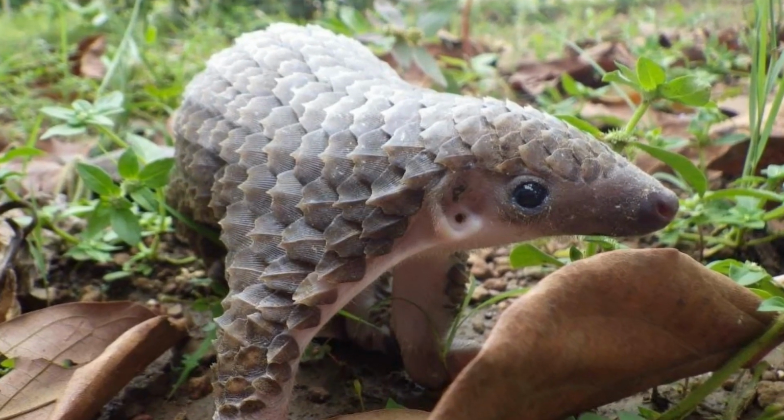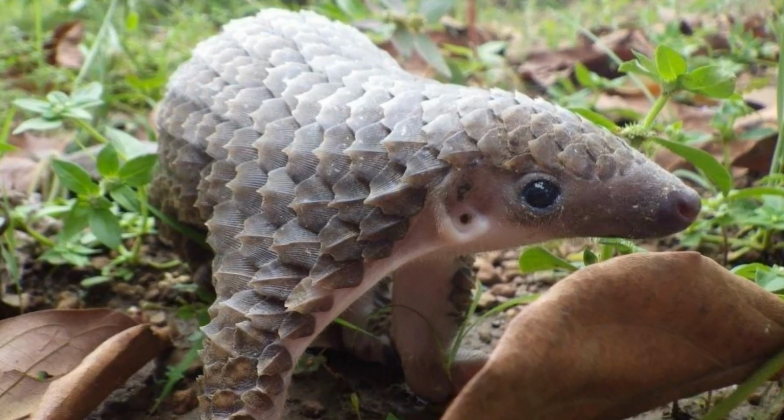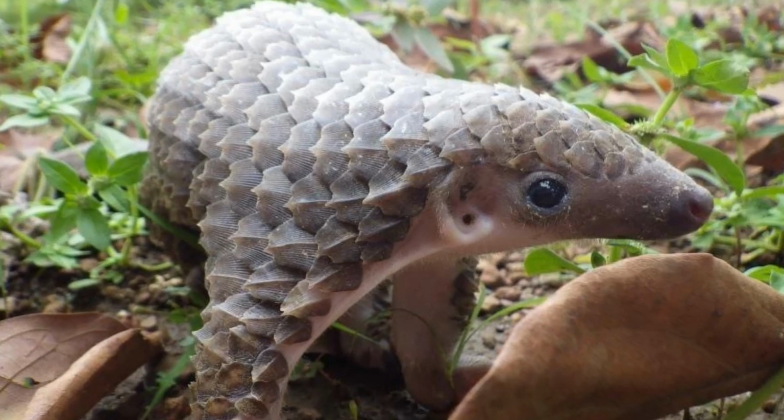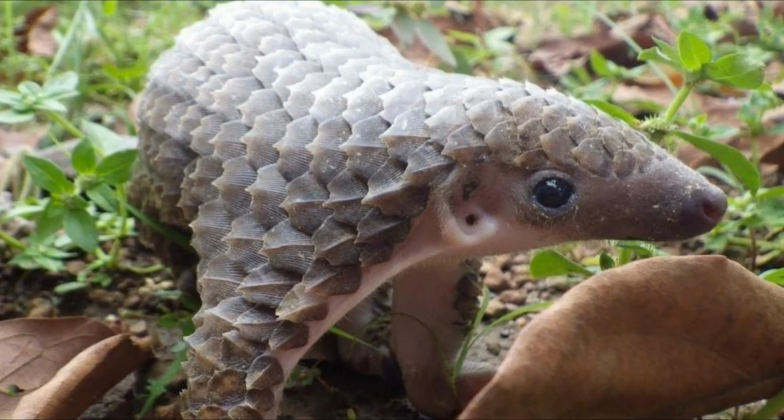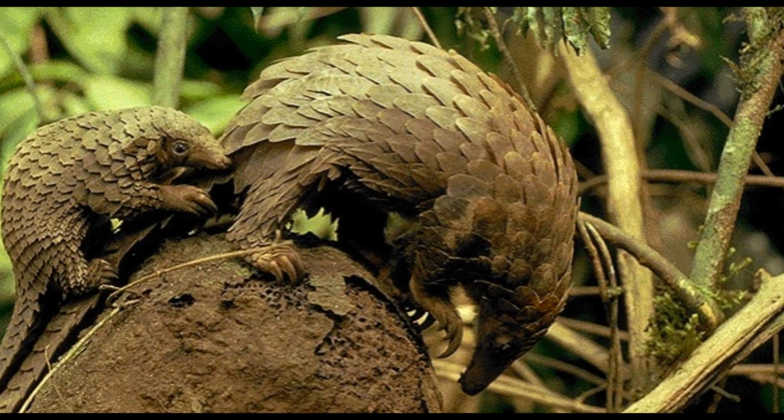Regardless of the species, pangolin babies are usually born with softer scales that are not fully hardened, and their scales can appear lighter or darker depending on their age and the amount of sunlight they are exposed to. As they grow older, their scales become harder and more defined in color.